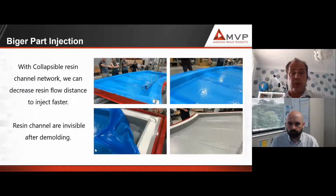And then, of course, we produce the part with the collapsible resin channel and the injection machine. As you can see, the people around, there is nothing to do. The machine will inject the right quantity of resin and will stop when necessary. We have a special valve that will stop pulling the vacuum and let the air come into the collapsible channel when the quantity of resin has been injected. It's all automatic.